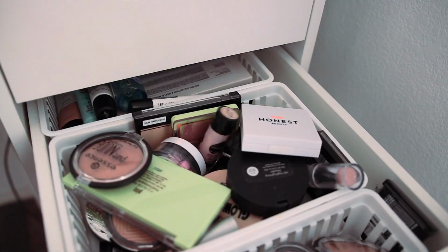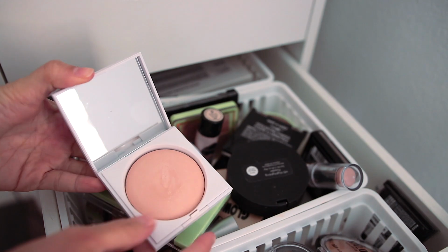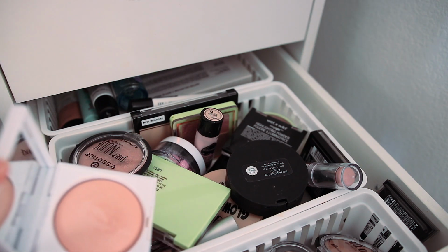Okay, moving on to highlights. Okay, we have another Honest highlight right on top. I actually just used this in my mask proof makeup video as well, and I thought it was really pretty, if not just a tad soft.